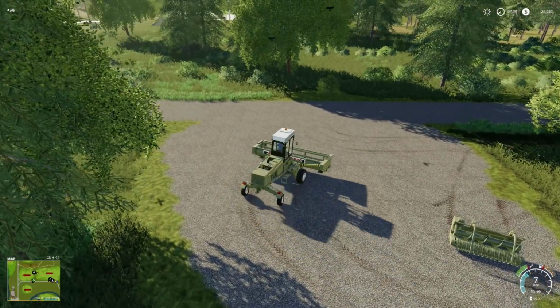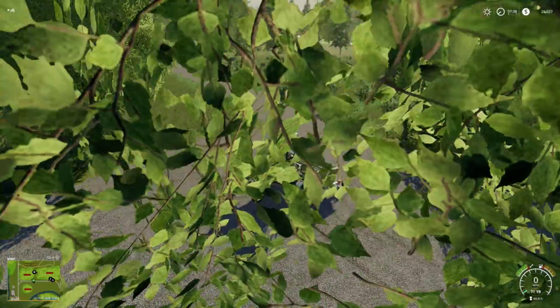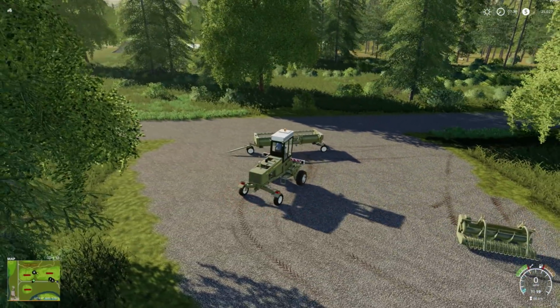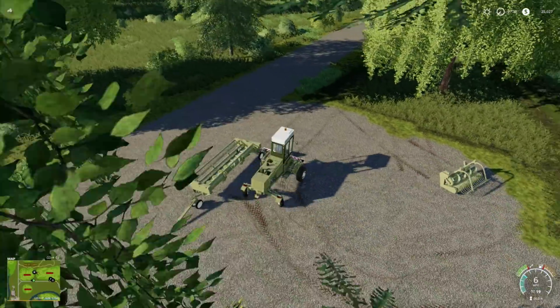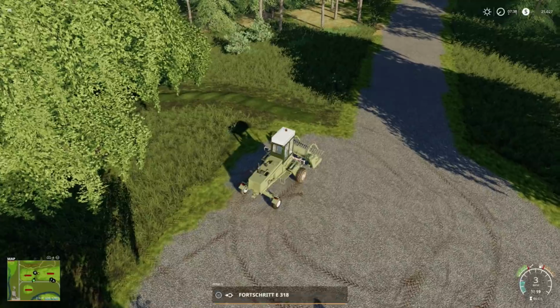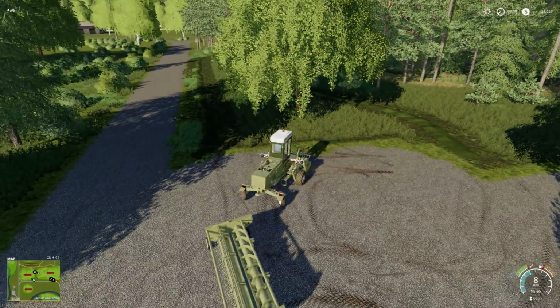Let's see, raise this up. I bet we could unfold it and drop it. Yeah, it's perfect. I love that little header trailer on there. Man, that thing is cool. Very cool. I might have to get back into the silage game now, just so I can use this cool little mower here.